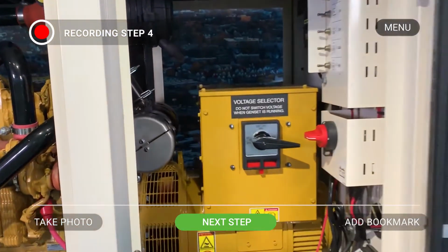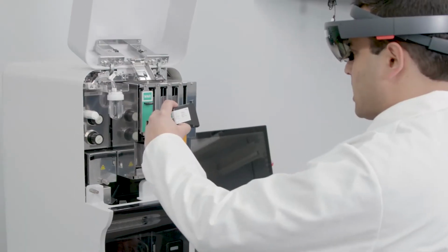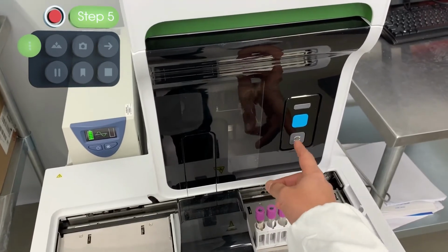"Ensure voltage selector is on 120 volts." The user can control the recording of the video, take photos, and mark important moments to edit later, all hands-free while they work.